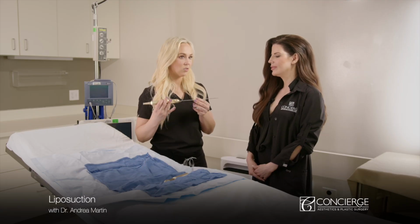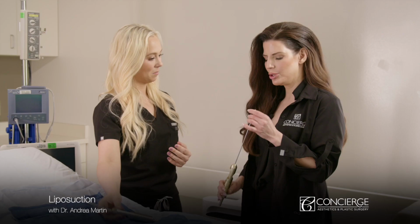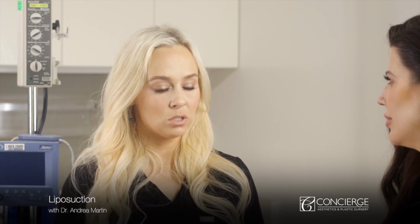Once all the fluid's put in, we wait a certain amount of time, and then we remove the fat with something called a cannula. Something like this. There are different sizes and lengths. It's hooked up to a suction tube, and you just move it back and forth, and the fat comes right out. Is there scarring after liposuction? There are little tiny scars, less than a centimeter, that will be sutured closed, and they heal well. They're almost imperceptible after they've completely healed.